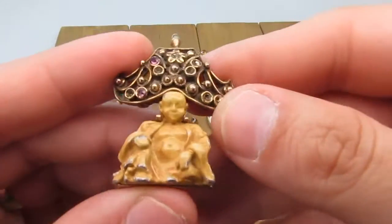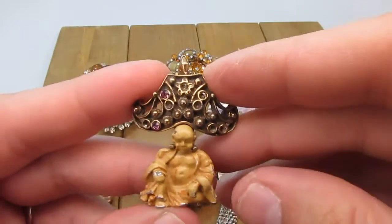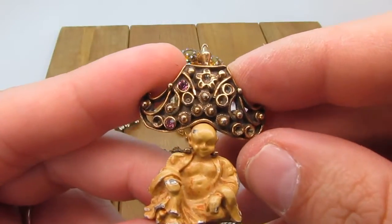Okay, so just thought this was interesting. It's a figural of what looks to me like Buddha.